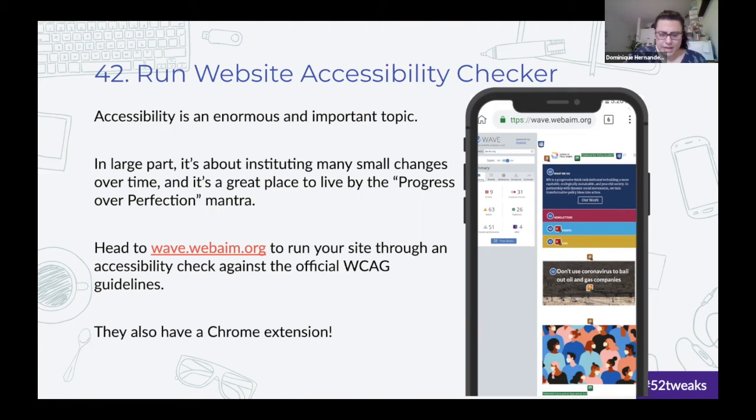So WCAG is an acronym that I'm suddenly blanking on, but they're the Web Content Accessibility Guidelines put out by the World Wide Web Consortium. And this organization called WebAIM runs a tool that you can just plug your website into, and they will give you the things you're doing right and the things that you could use improvement on. So I ran a website I manage through this, and I have some work to do here. All of those little red dots and orange dots are things I need to work on. They also have a Chrome extension that you can install. Chris was talking about those before, to check websites on the fly as you're going through them.